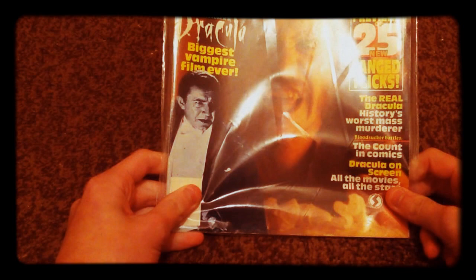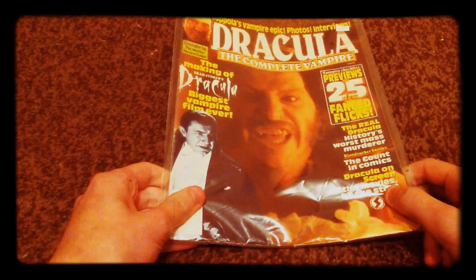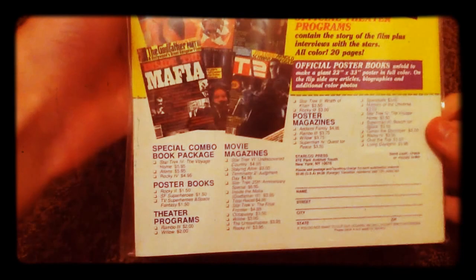Nope, it isn't the biggest vampire film ever. It is that one right there, and probably one of the Hammer Christopher Lee films. But it was a good film. Bram Stoker's Dracula was a good film. You can like sign off for the other books as well. So let's have a look.